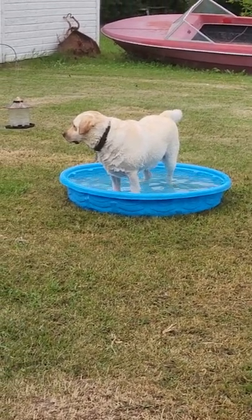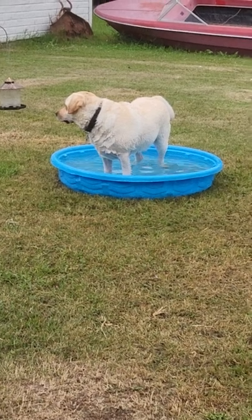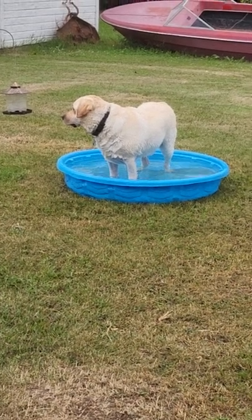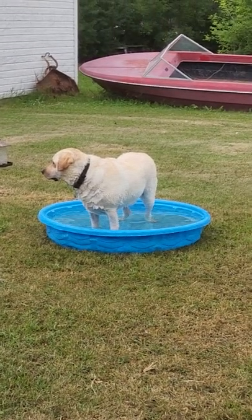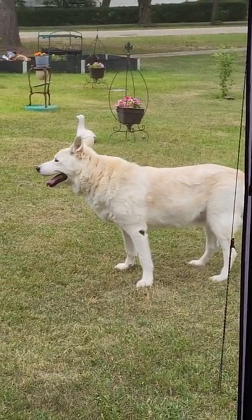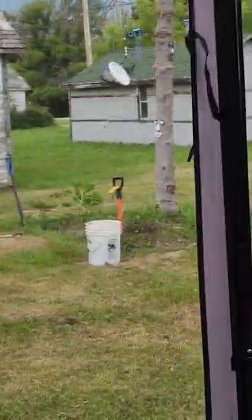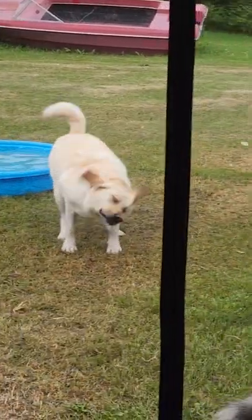Bass in his pool. There's a mudfoot. I'm in my gazebo. We just put our gazebo up and put the mosquito screen up. So now I have a screened in little gazebo for the summer.